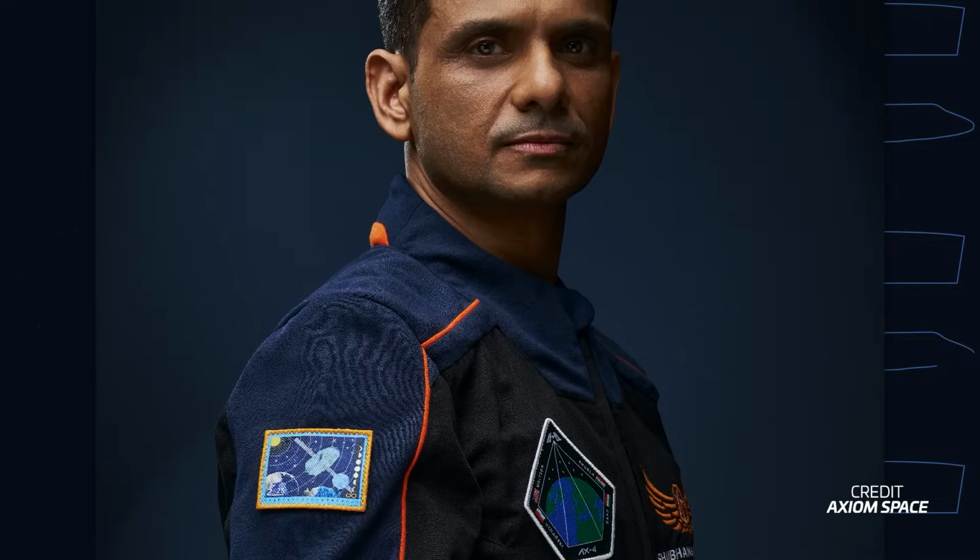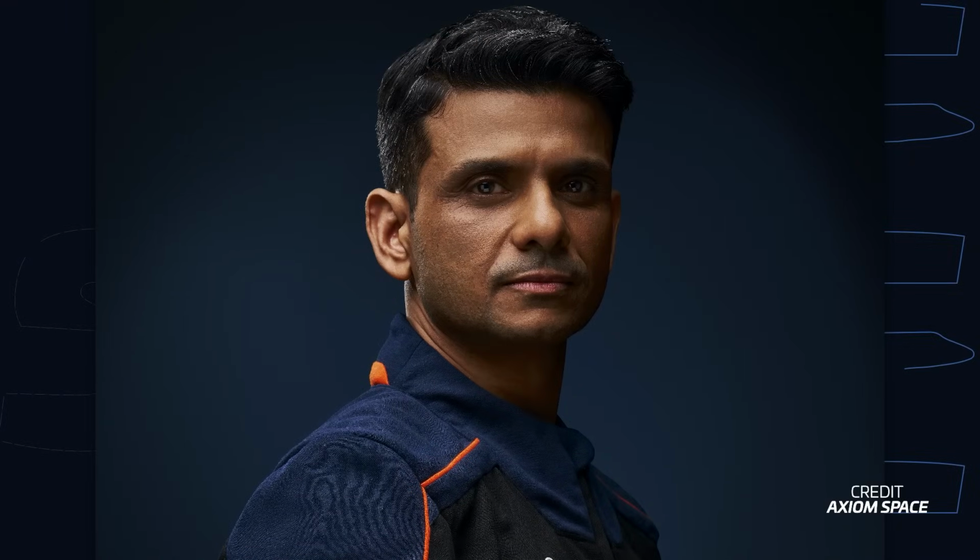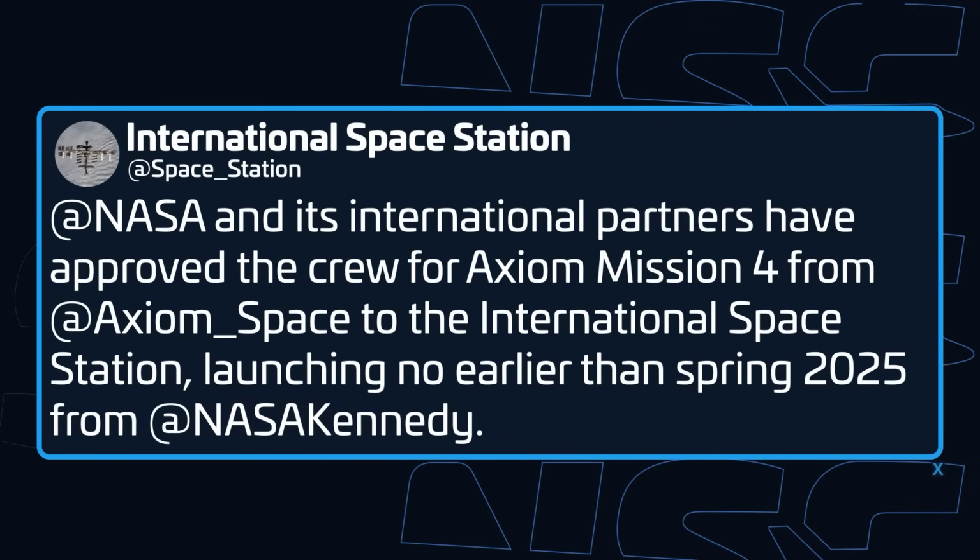Now, as to when an Indian astronaut will actually ride on Gaganyaan, that'll take a bit more time. After this mission, India plans at least another 2 uncrewed test flights before putting any humans on board, so this could mean a crewed flight test may not happen until well into next year. But well before that, India will be flying one of their own on the Axiom 4 mission to the International Space Station. This week, NASA confirmed that the agency and its international partners have given the green light for the launch of the Axiom 4 mission in spring of this year.